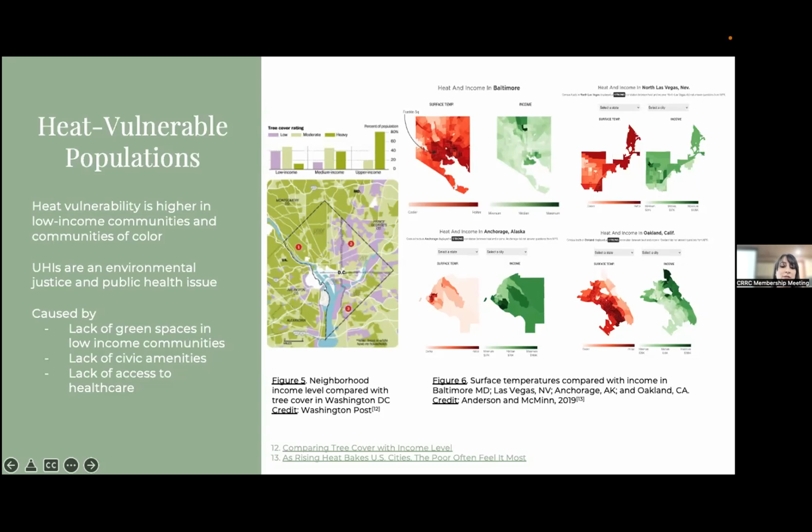Low-income communities and communities of color are also more susceptible to heat due to a lack of access to cool and safe indoor environments and civic amenities like cooling centers. Often, low-income residents cannot afford effective and efficient air conditioning systems, and thus they rely on community cooling centers. But these centers are also often few and far apart. Worsening this situation is a lack of access to safe and affordable healthcare in cases of heat-related illness, which causes more fatalities, especially during heat waves.